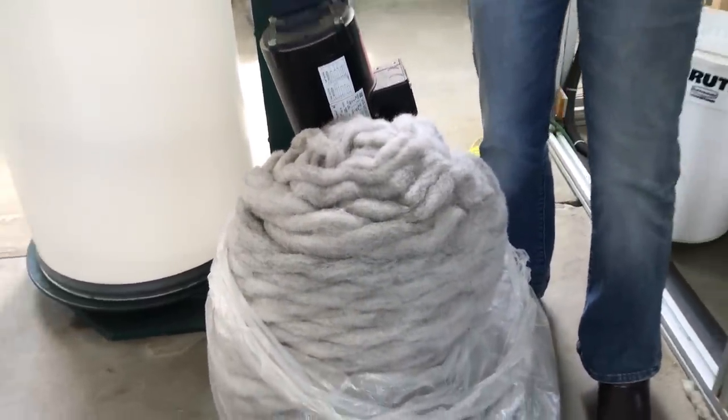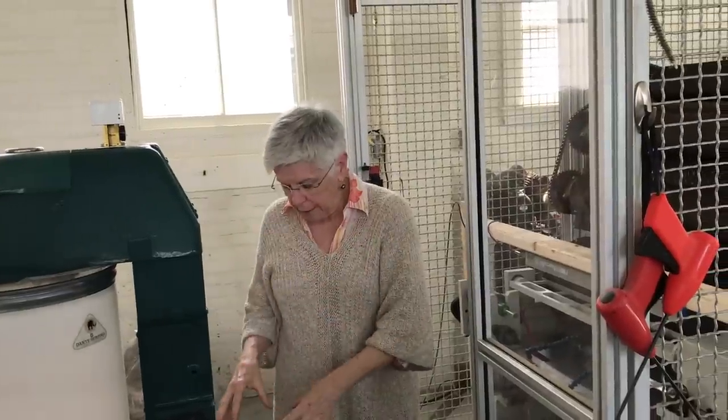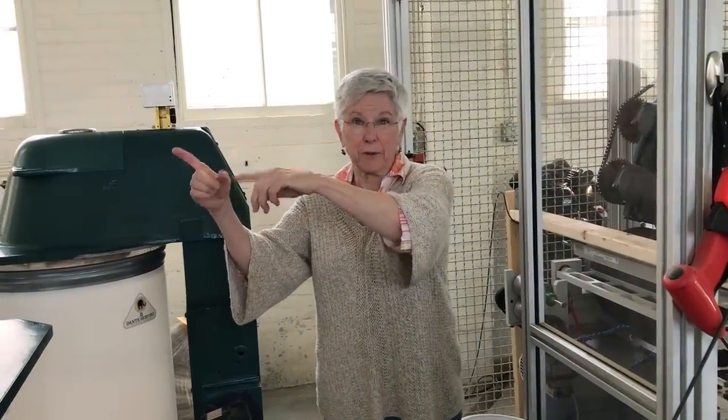And as Amanda said earlier, the fibers are kind of going like this, and we want to line them up all pointing in the right direction. So the next step then is to weigh this roving out into even stacks, and they go over to the pin drafter, which is where we'll head next.